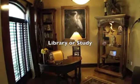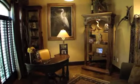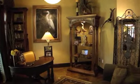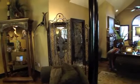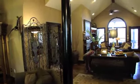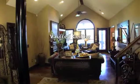Kitchen has island, walk-in pantry, Viking range cooktop, stainless KitchenAid refrigerator, eating area, and rich wood cabinets. Large upstairs bonus room is perfect for extra den. Exercise space. Plus, there is an office and kitchenette.